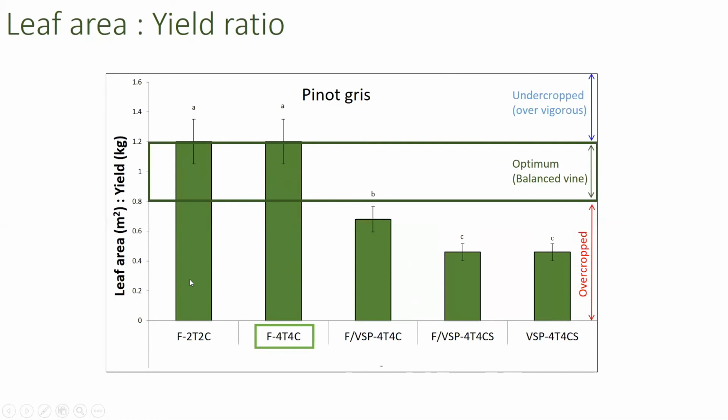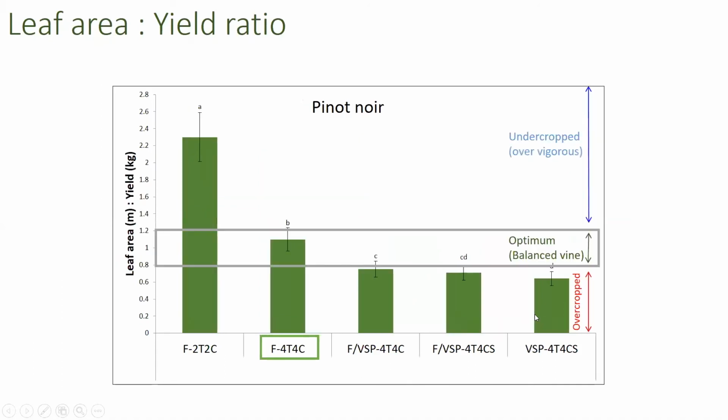For Pinot Gris, 2 out of the 3 cane prune treatments were within the optimum range here, and the rest were considered overcropped. And for Pinot Noir, 1 cane prune treatment was undercropped. This one was sort of consistently undercropped among cultivars. And 1 spur prune treatment was overcropped. This one here. The 3 in the middle were considered optimum.